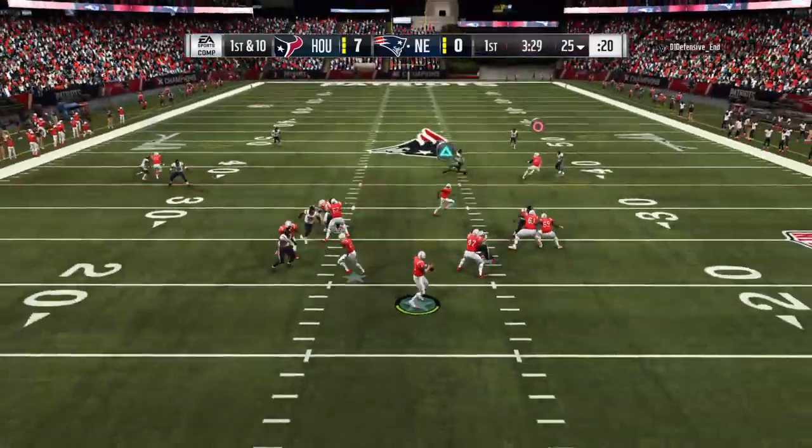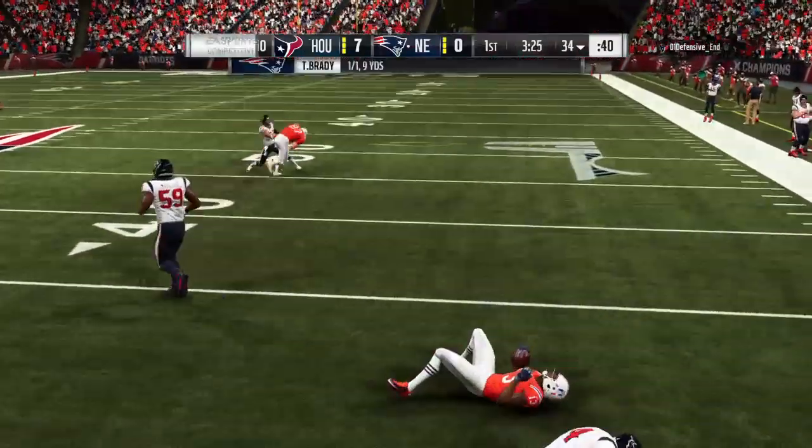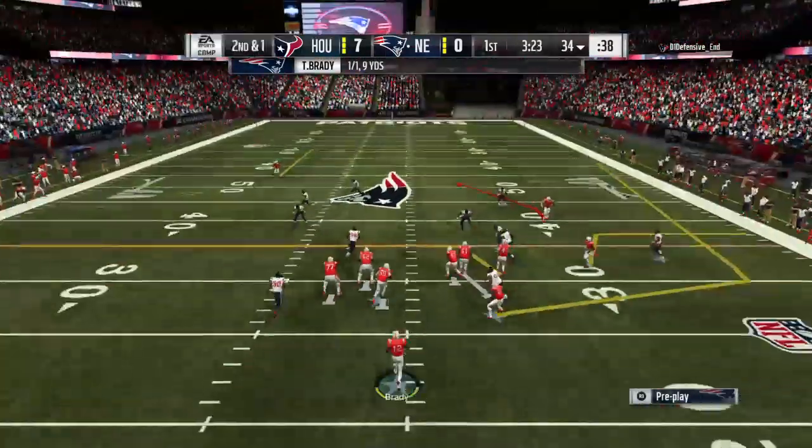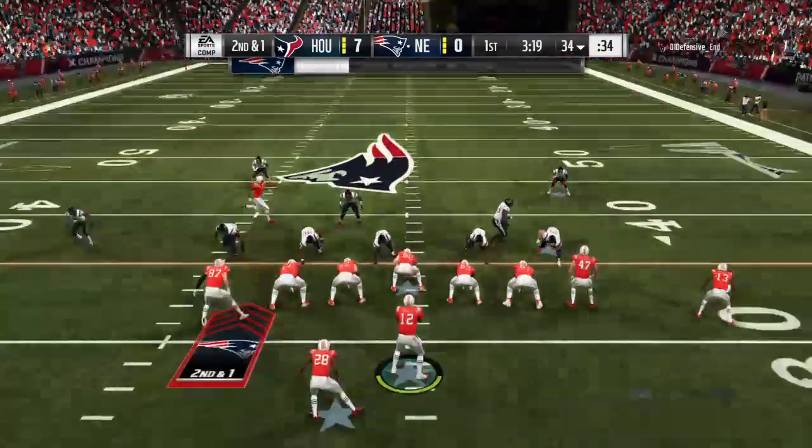They go play action for White. Now it's Brady. Caught on the right side by Dorsett. And he'll get it up near the 35, right at the 34 here. Give him 9 there on the 1st down completion.